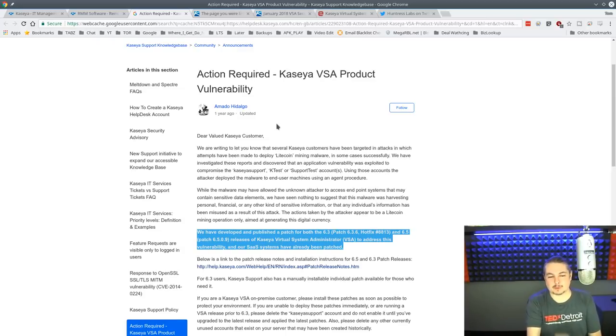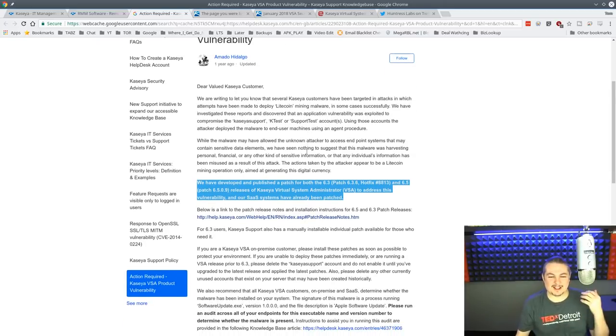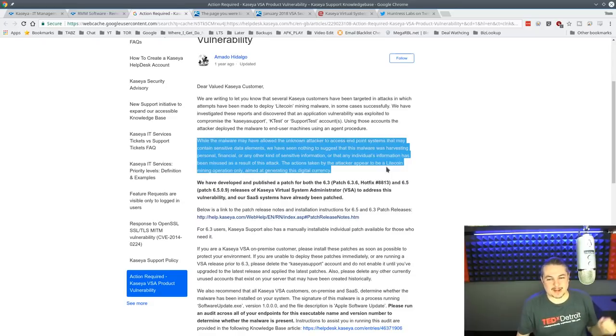And the reason I'm bringing a cached one, they deleted this off their website, and I don't know why. But once you've put it on the internet, it's on the internet. Thank you for Google Web Cache and things like the Wayback Machine. And I love, look at the phrasing here. While the malware may have allowed an unknown attacker to access endpoint systems that may contain sensitive data elements, we have seen nothing to suggest this malware was harvesting personal, financial, or any other kind of sensitive information, or any individual's information has been misused as a result of the attack.